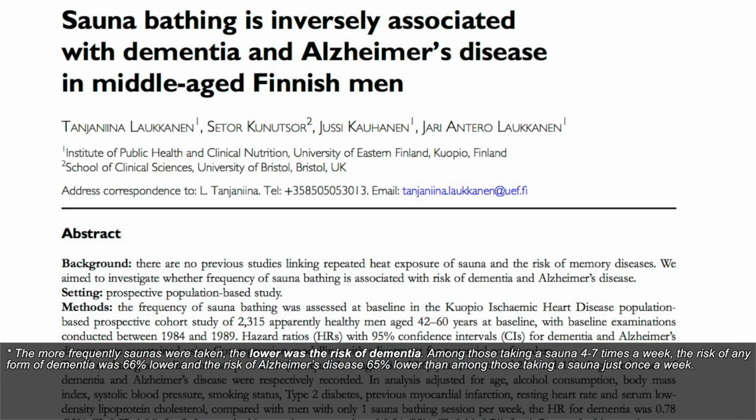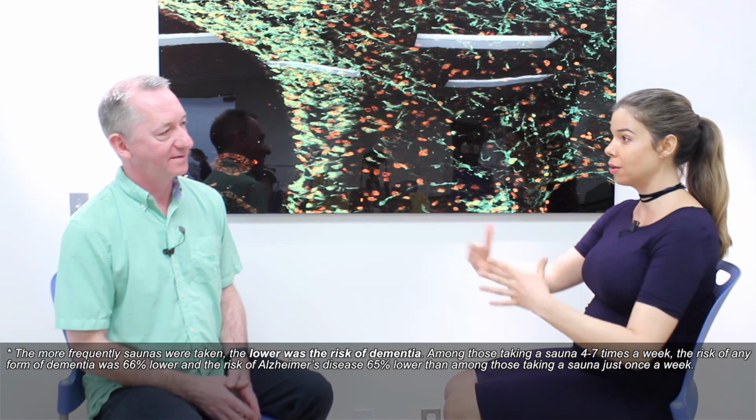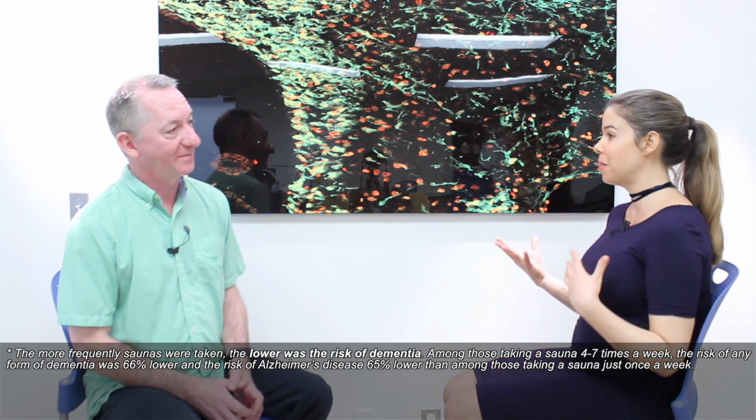Yeah. But here's where you'll be interested. He just published this paper last December, same cohort of men, but this time he was looking at Alzheimer's disease. What he found is that men that used the sauna 2 to 3 times a week had a 20% lower risk of getting Alzheimer's. If they used it 4 to 7 times a week, they had a 60% reduction in Alzheimer's disease risk. Impressive. Which is really kind of cool because it goes with your molecular mechanistic work in lower organisms on protein aggregation and the heat shock and stress response pathway.